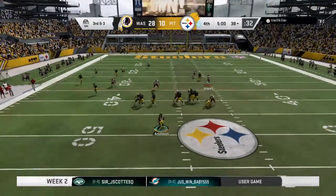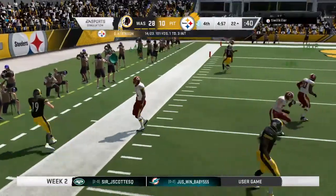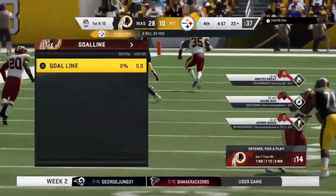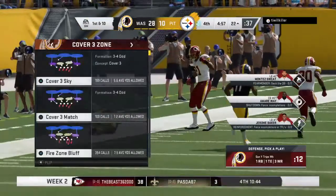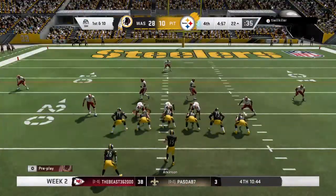This time it's 3rd and 3. Open man is Thielen. It's complete. He's going to go out of bounds, but he takes this one down just shy of the 20. He's such a good route runner. Shows it there on 3rd down. Very proficient and a good pass.